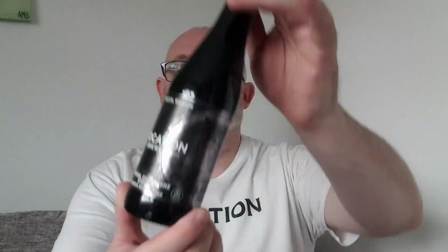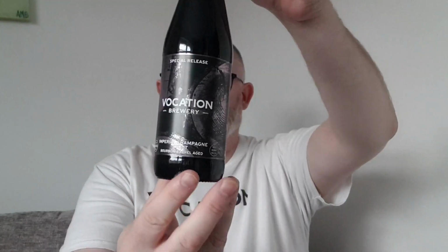Anyway, this one is an Imperial Champagne Stout, and it's bourbon barrel aged. I say it comes in at 16.5%. When I bought this at the start of April, it cost me £8. The cover report that I did yesterday was £6.75. £8 for a 16% beer. Whatever you think of that, it is what it is. I've bought it. Best before is the 26th of May 2026. So they give this just under 3 years for the best before.